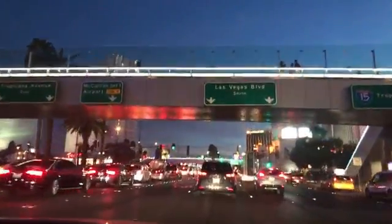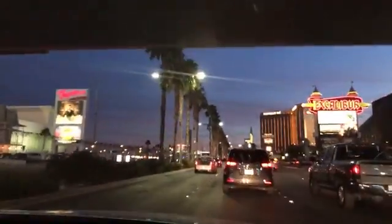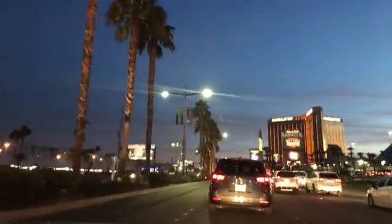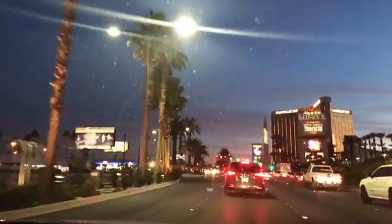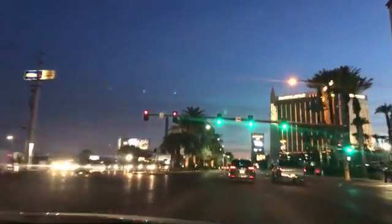MGM's on the left. We're passing Tropicana on the left. Excalibur, it's an actual replica looking of, I think, a France castle. I don't know. Then you got Luxor, the pyramid is coming up after Excalibur on the right. And after that, the pyramid on the right, it's Mandalay Bay. In front of the Luxor, they've got huge sphinxes and big obelisks, however you say it. Then you got Delano behind Mandalay Bay.